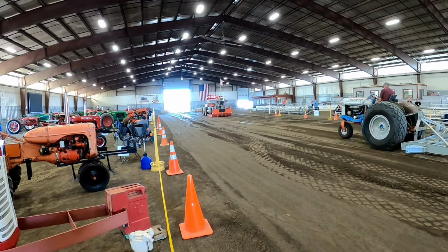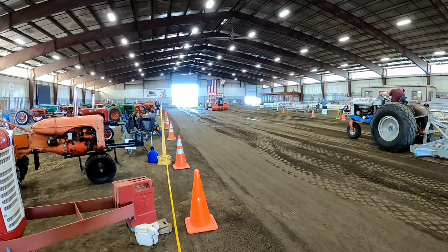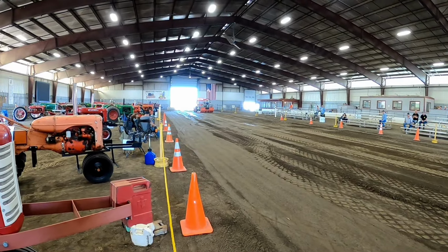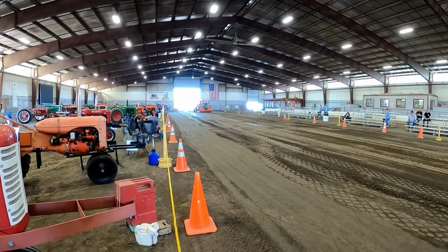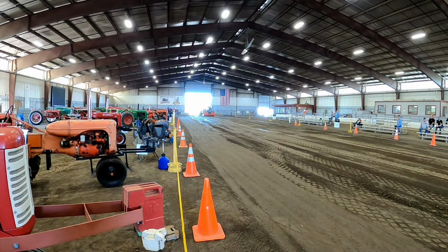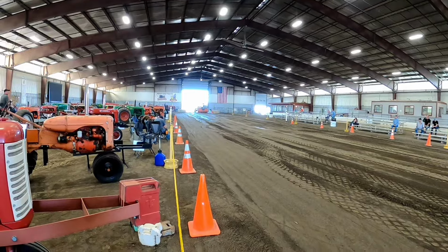Angle on the next pair, yes. Because pulling against as pairs, he doesn't have a competitor, so he's pulling by himself. So, called a test pass, whatever you want. You got a Farmall 300 up next.